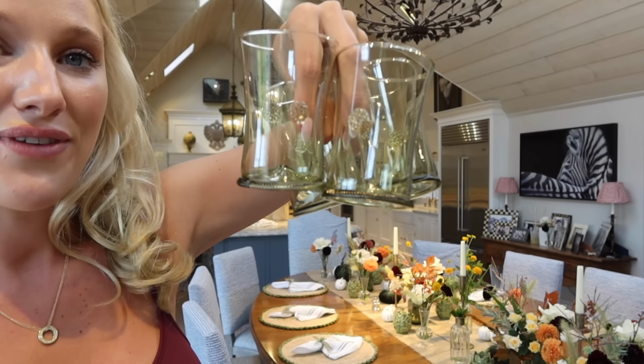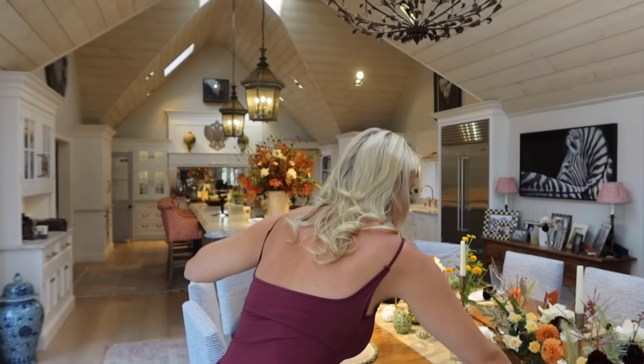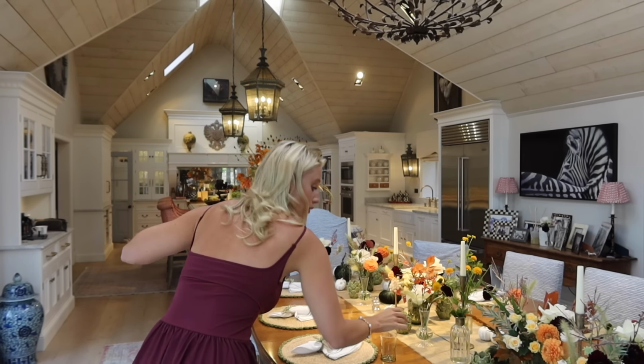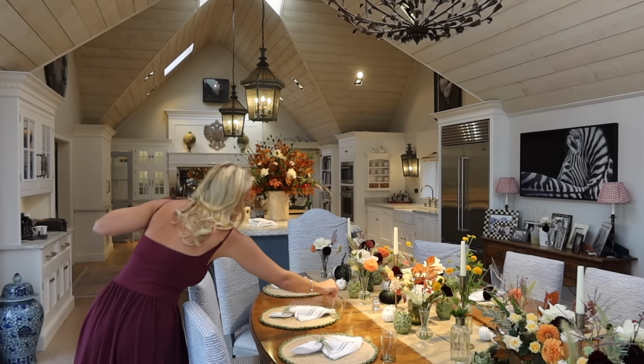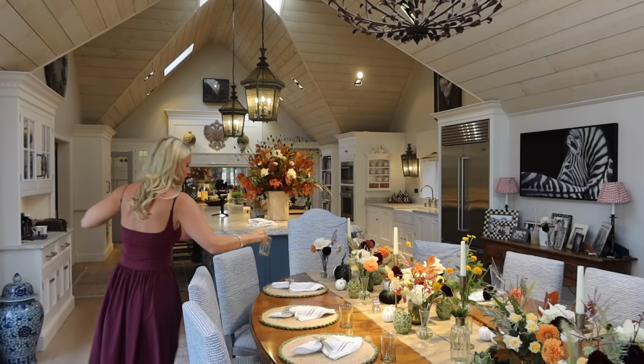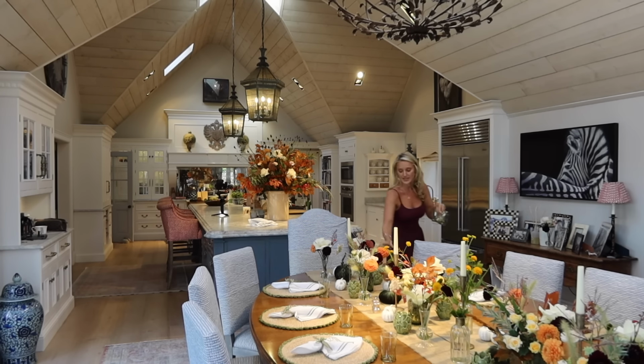And I will leave them linked down below, but they've almost got like a little family crest. They're so dainty and so beautiful. And also they double up as little vases if you want to. But I'm going to use them as the glasses. So, glasses always on the right, and they look gorgeous.